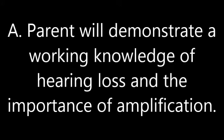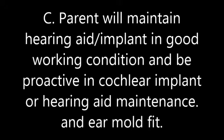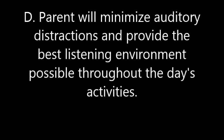Listening signature behaviors are taught next. Initially, parents will demonstrate a knowledge of hearing loss and understand the value of amplification. With this in mind, parents will be instructed to ensure their child's hearing aid or cochlear implant is used at all waking hours within the first 6 weeks of the fitting. Throughout this period of time, parents will be proactive in maintaining the amplification device and make sure that it is in good working condition.